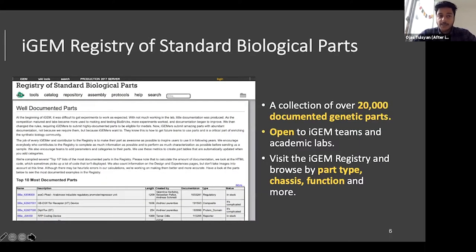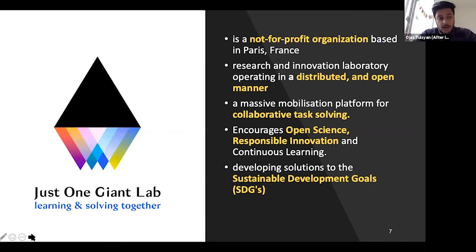Next is the iGEM registry of standard biological parts. This registry now has a collection of around 20,000 documented genetic parts, and more keep being added each year. This registry has open access for all the iGEM teams and the academic labs, and characterizes all the biological parts based on part type, chassis or organism, and function. So these are the two really big open initiatives towards open science from iGEM.